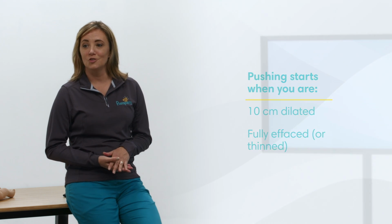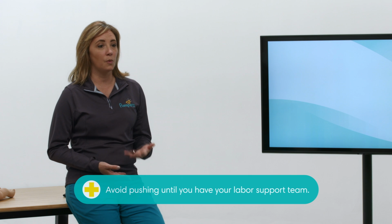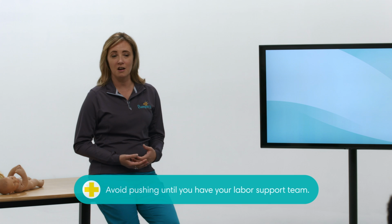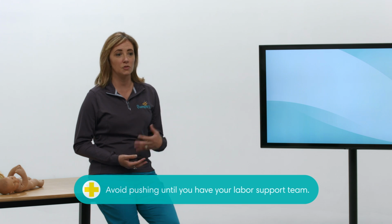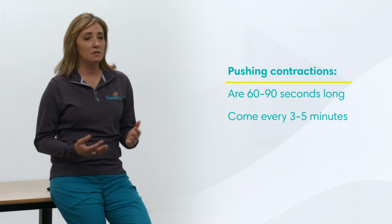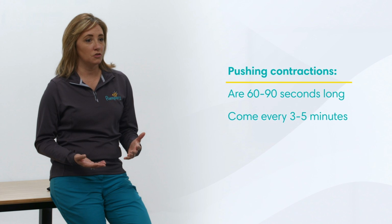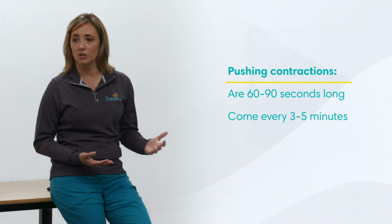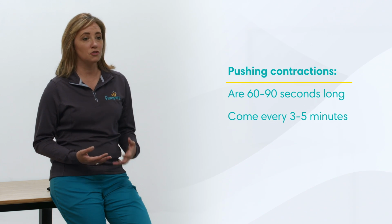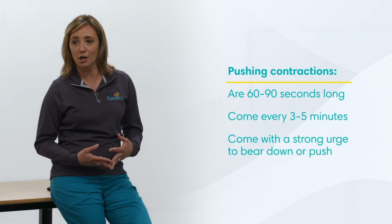Before you push, you always want to make sure that you have the support of your healthcare team. Some women do feel the urge to push before they are actually 10 centimeters dilated, so just for safety, we want to make sure that the healthcare team is in support of you pushing. Pushing contractions are 60 to 90 seconds long, and they come every 3 to 5 minutes. So you do have a little bit more of a break in between those contractions than the transition contractions. Most women say that pushing contractions also come with a strong urge to bear down or push.